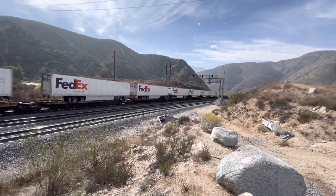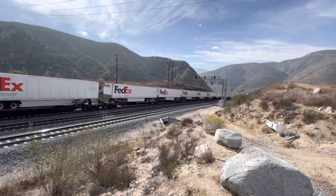Springs are totally compressed. Looks pretty loaded. Train's making pretty good time.